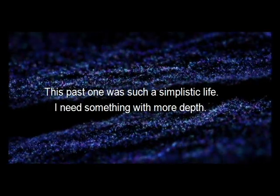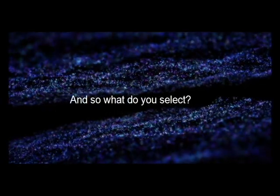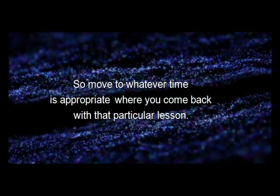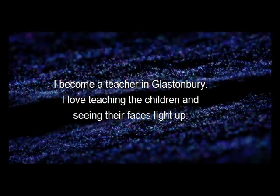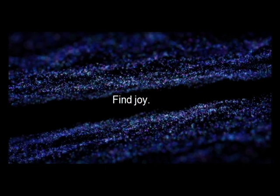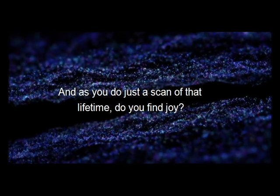This past one was such a simplistic life. I need something with more depth. And so what do you select? I want to find something that will make my soul happy. So move to whatever time is appropriate where you come back with that particular lesson. I become a teacher in Glastonbury, and I love teaching the children and seeing their faces light up. And what year is it that you're born into that life? 1943? No, 34. And what is the purpose for that life? To find joy. And as you do just a scan of that lifetime, do you find joy? Yes.